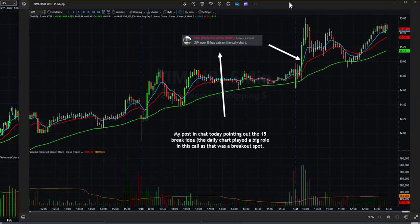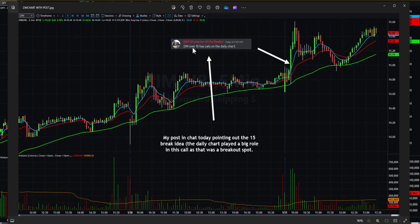Some highlights from today. My screenshot from ZIM. This is for the folks that didn't make it today, right? Again, the over 15 idea has CATs, which is short for catalysts, on the daily chart. And so this one definitely started with the daily chart. Y'all knew I like this over 15. This was the opening 5-minute candle, then a lower high, lower high. So it was a pretty clean setup, right? I got the 15 break and it went up to, I don't know, maybe 15.60, something like that, before coming back down, scaled out into that.